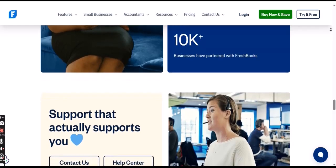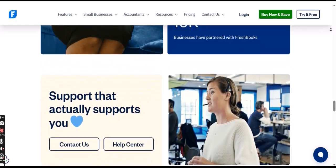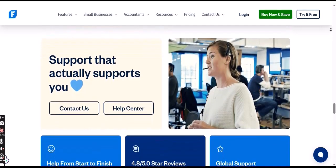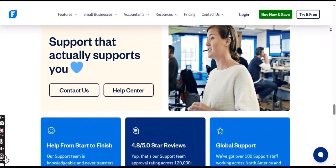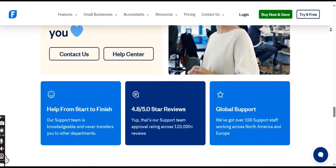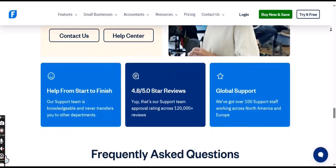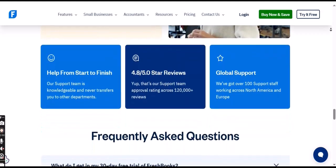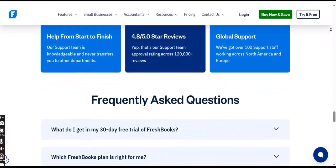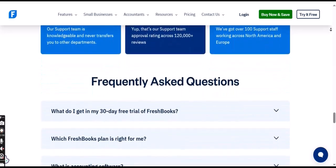Seamless integration with time and expense tracking. Time tracking to invoice. This is a huge advantage for service professionals. FreshBooks allows you to track your billable hours directly within the system, whether manually or with a built-in timer. Once the work is done, you can convert those tracked hours into an invoice with just a few clicks. No more trying to remember how many hours you spent on each client's project.